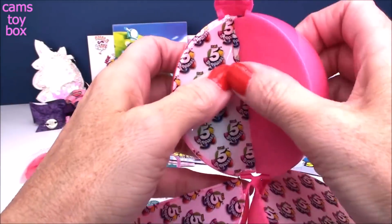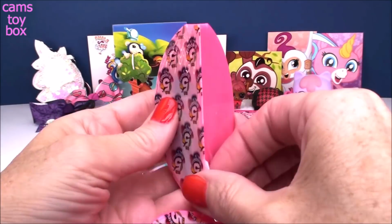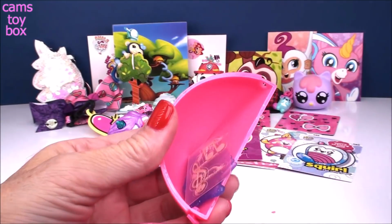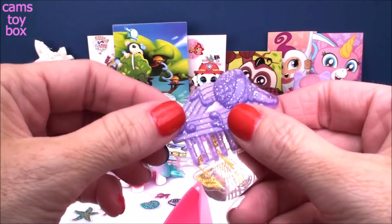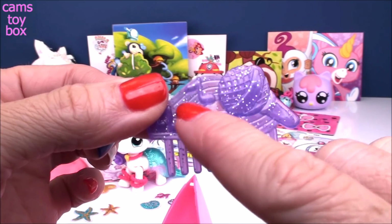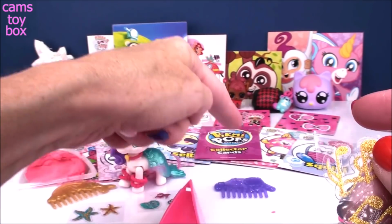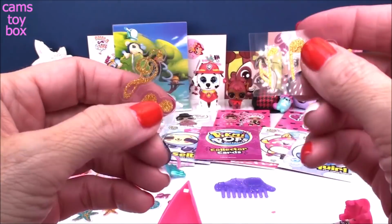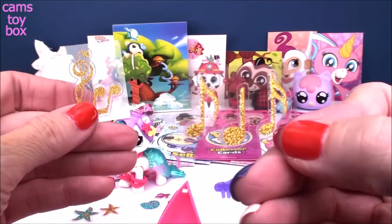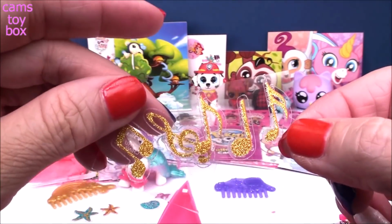All right, so we got our four sections. Start with our first one here. Where's my little pulley thing? There it is. Oh my gosh, so pretty. Look how beautiful this comb is. Aw, and to me, it reminds me of a piano. It has like little musical notes, a little microphone, lots of glitter. And you can use that, guys, to comb the tail of your unicorn. Beautiful gold foil glittery musical notes. These are nice stickers.